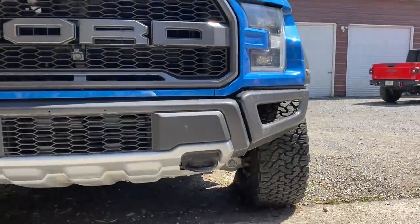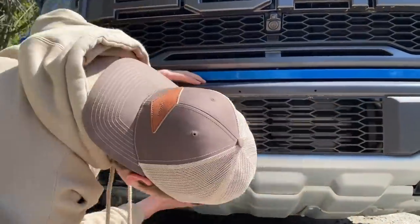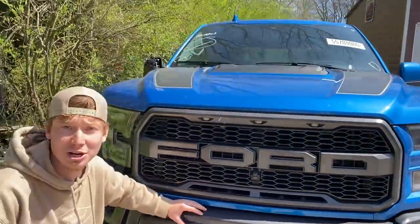But let's look at this front bumper right quick. A full metal bumper, right? Yeah, full metal bumper. And I think it goes pretty far back, so whenever you jump, it doesn't hit your radiator and stuff like that, which, dude, hopefully we can jump something with this thing.